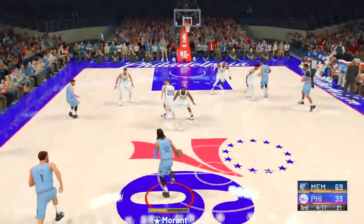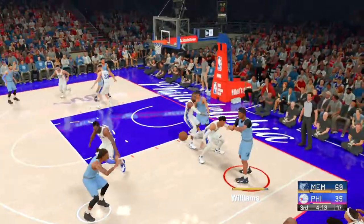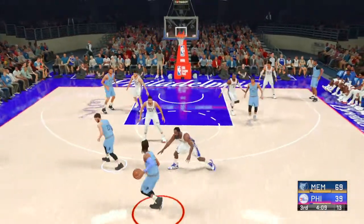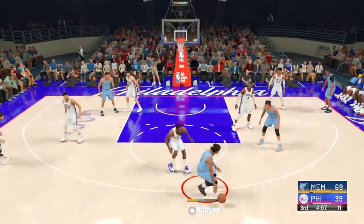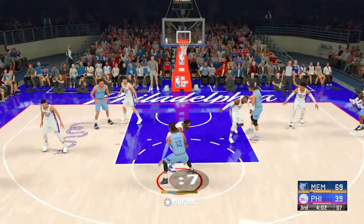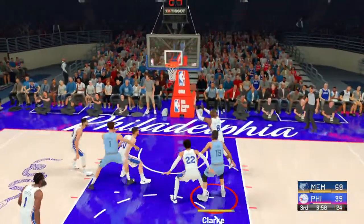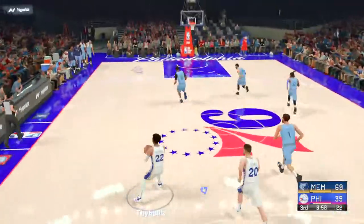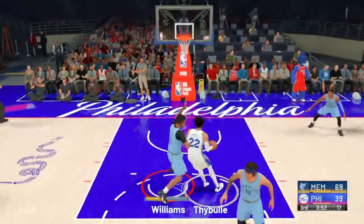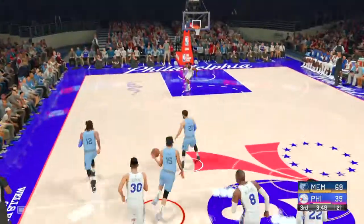Yeah, the D has not been able to keep the ball out of the paint at that end of the floor. Williams kicks to Morant. Second half of play, and we're 3 minutes into the third here. Fires the 3. Rebound by the 76ers. And here now is Thibault. He's been patient so far. Nothing on the scoreboard yet.